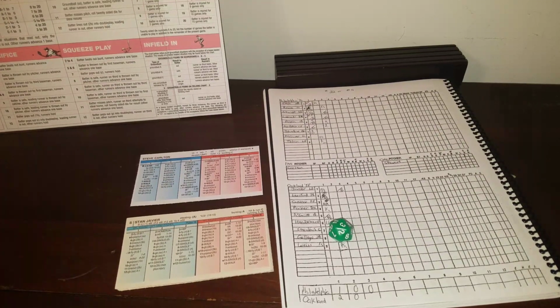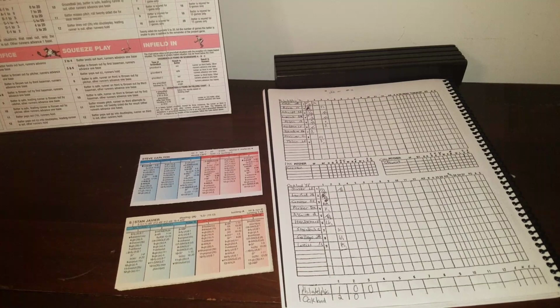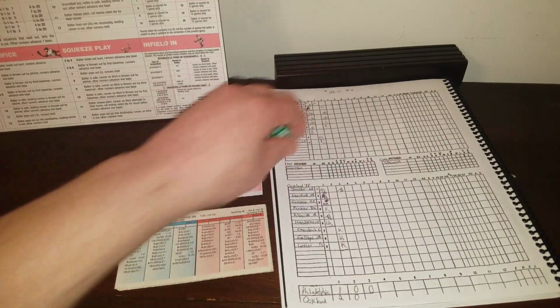1-15. Why not? And it's a 3, so it's a possible throwing error on McCarver. And McCarver's T rating is a 1-4. So 1 through 4, we got a throwing error. We do not. It's just a stolen base.